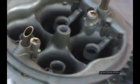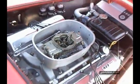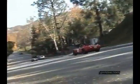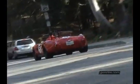427 side oiler, but it's a high riser. The intake and heads are high rise. Transmission is also a 4-speed top loader. That's what they came with. So it also has a Salisbury rear end in it. Gears are also 354 on the red one.